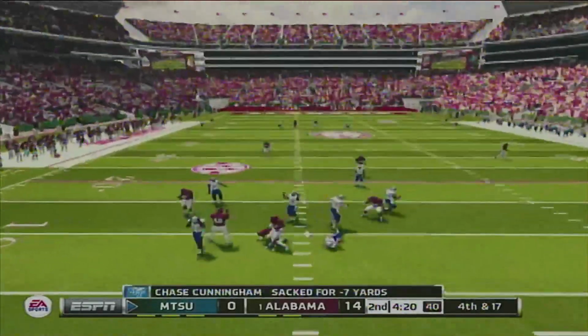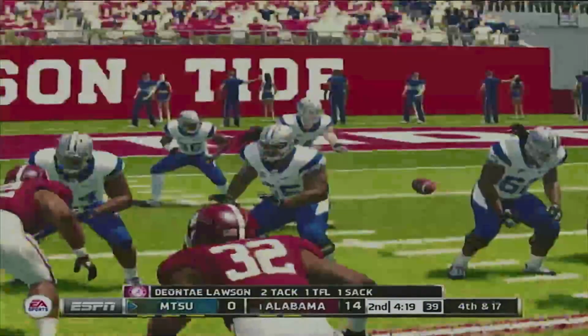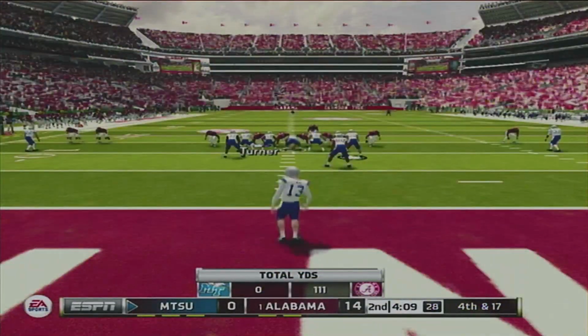And they got him. He just blew past the blockers and dragged the quarterback down. Boy, excellent play by the defense here. A few extra seconds and those receivers might have been open. After the sack, it's now fourth and long.